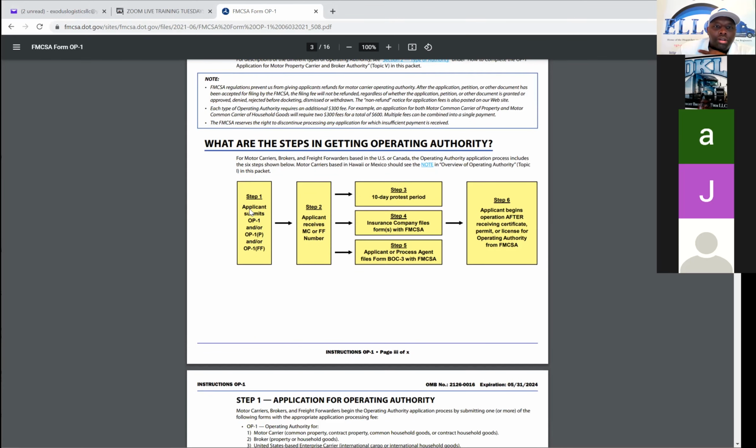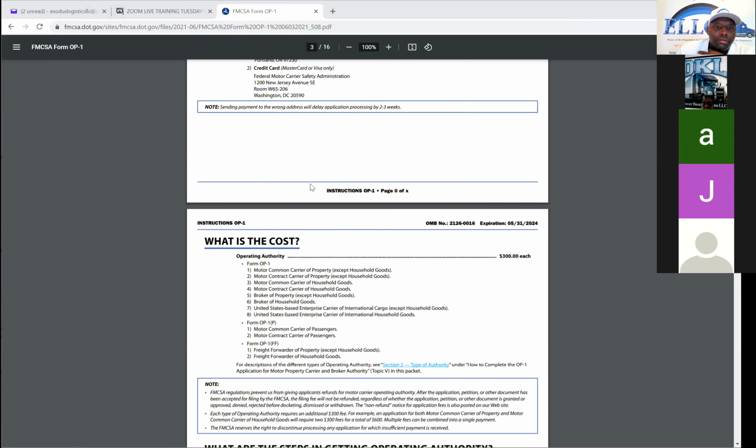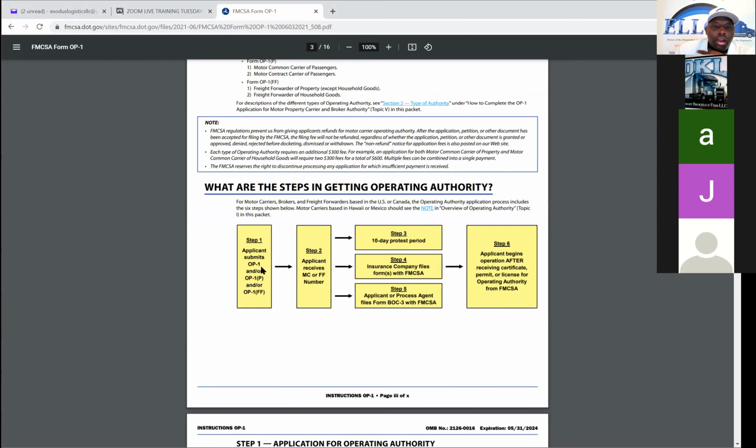What are the steps? Step 1, applicant submits OP-1 and or OP-1P and or OP-1FF. P is passenger, FF is freight forwarder, okay? Form OP-1P for passenger. These are motor carriers, right? Remember, we're brokers. Number 5 or 6, but us specifically, we are number 5, brokers of property except household goods. So you may want to write that down. All right, so that's the first step.